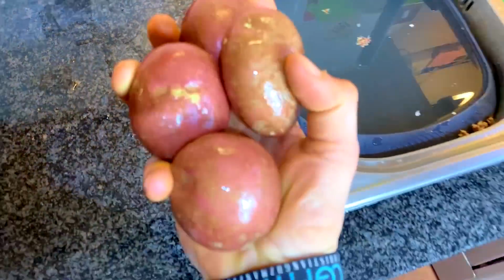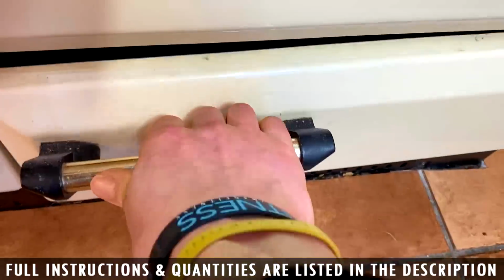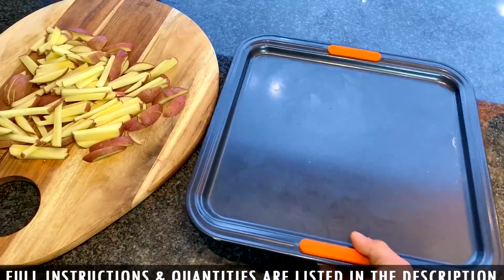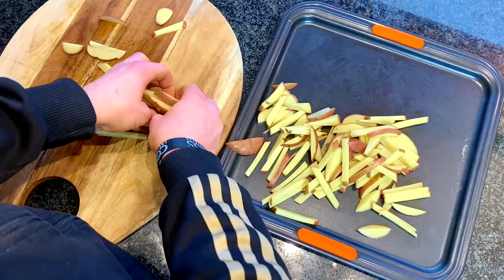Oh, he's so cool. But anyway, okay, so yeah, get your pen and paper out here. So 1 cheesy singlet. You're gonna need 100 grams of turkey mince, 1 burger bun, and 150 grams of potatoes.